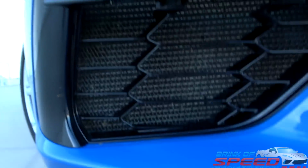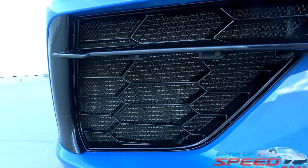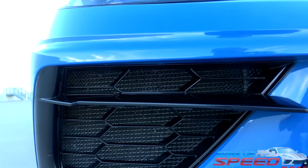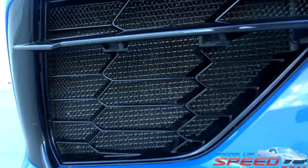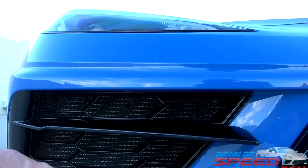Now, one thing that I do wanna point out is ever since I put the protectant grill that I installed, which by the way, one of my followers taught me how to do it and it's very effective, it's protected the rocks from hitting my radiators.